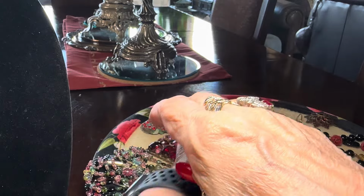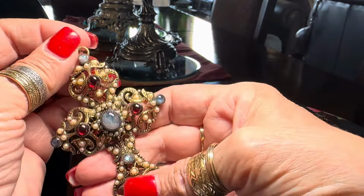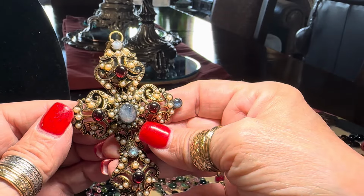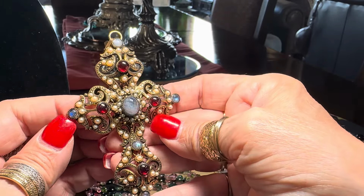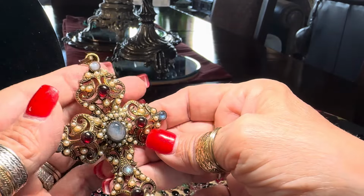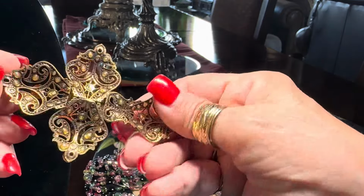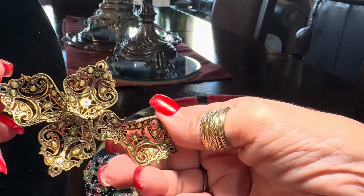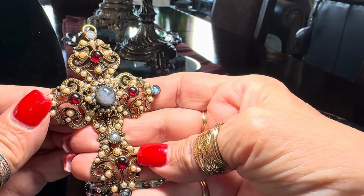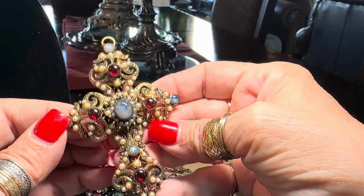And then when I was at the Uffizi Gallery in Italy, in Florence, I saw this cross, and it's moonstone and garnet with faux pearls, but I still love it. I think it's absolutely incredible. Look at that. It's so ornate. It's really beautiful. And this is something I wear on a special occasion, but it's really, really ornate.